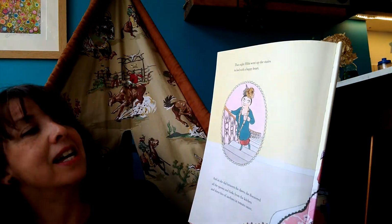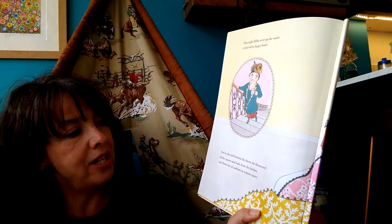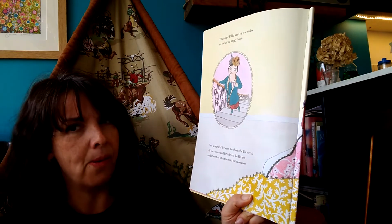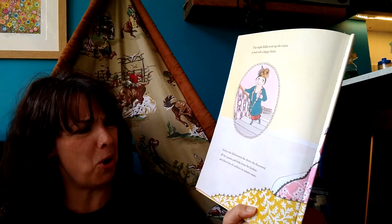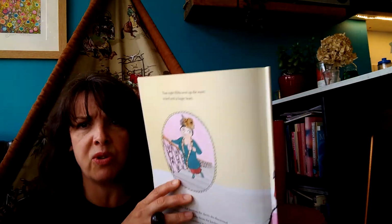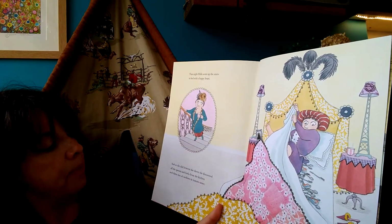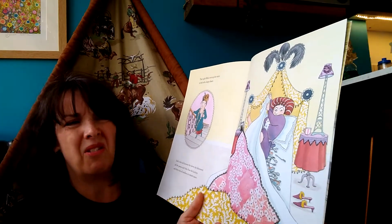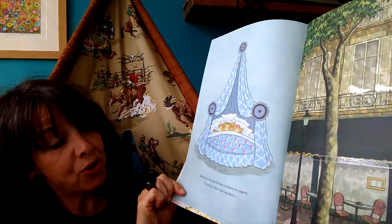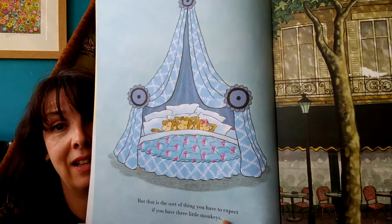Oh, that night, Hilda went up the stairs to bed with a happy heart. And as she slid between the sheets, she discovered all the spoons and forks from the kitchen and three tins of sardines in tomato sauce. Who could have put them there? Goodness me, look at them. That's the knives, the forks, and the spoons and the tins of sardines in her bed. Very weird. But that is the sort of thing you have to expect if you have three little monkeys.